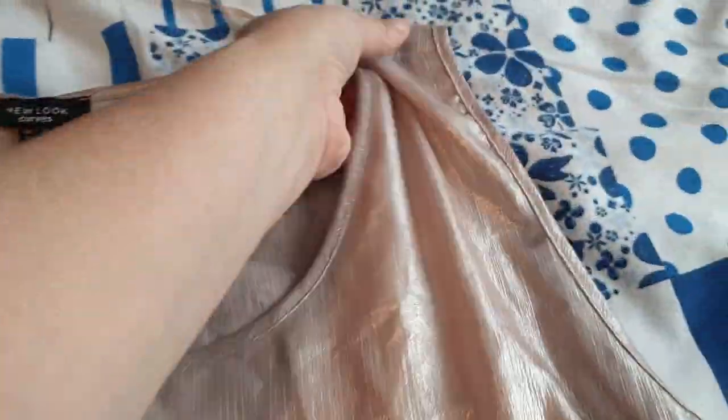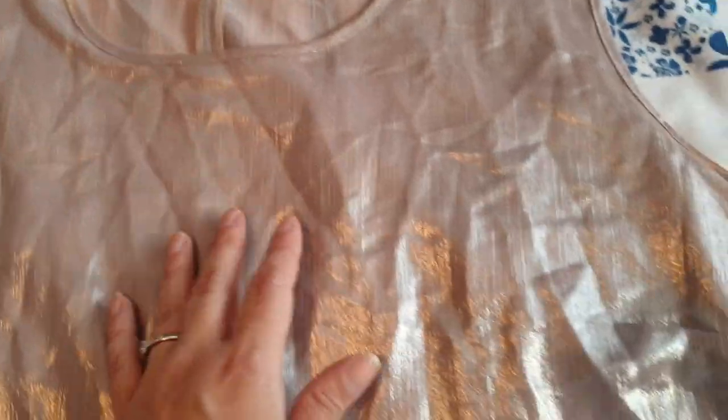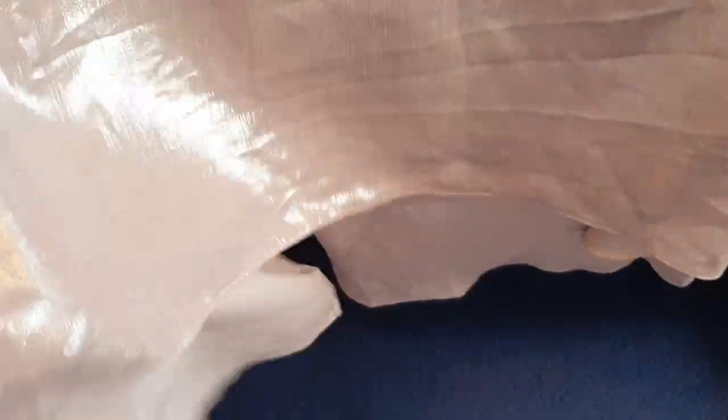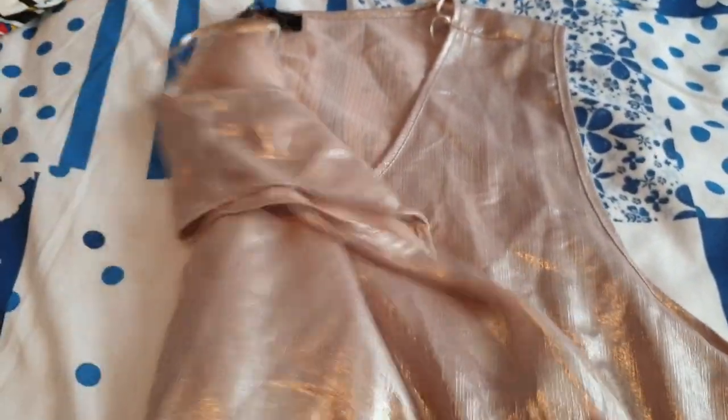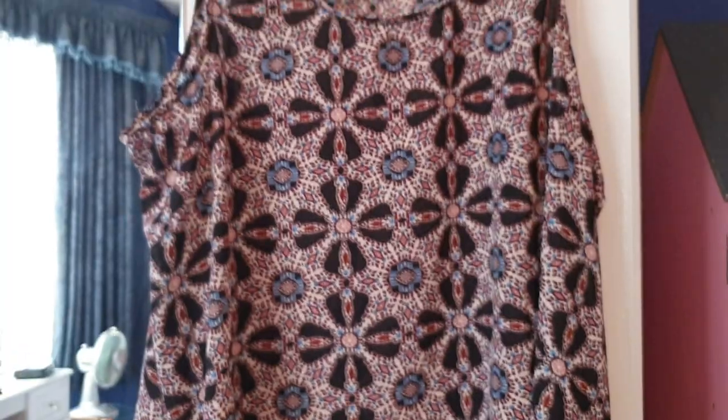It's sleeveless, so it's just a little kind of loose vesty top. A glamorous vest top. And also, it's longer at the bottom, at the back. So at the back it's longer than the front. So if you are paranoid about your behind, longer tops like this obviously cover up the bum.